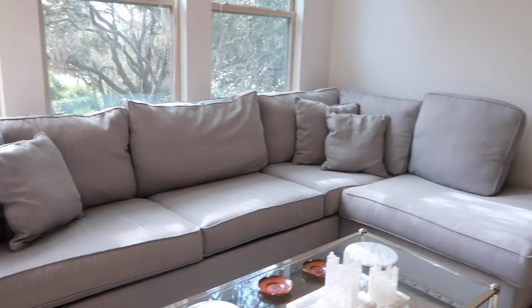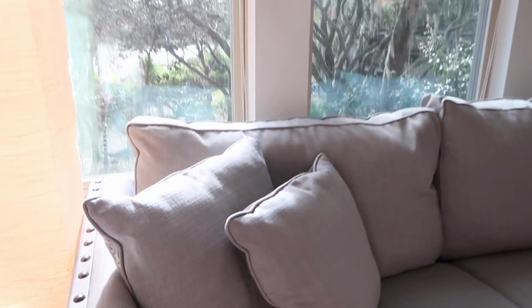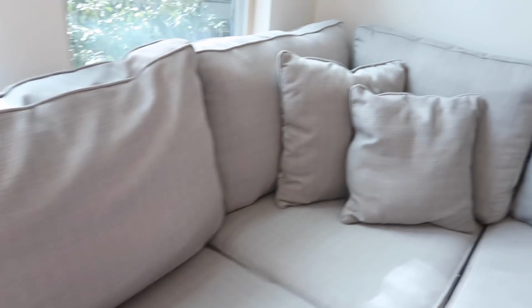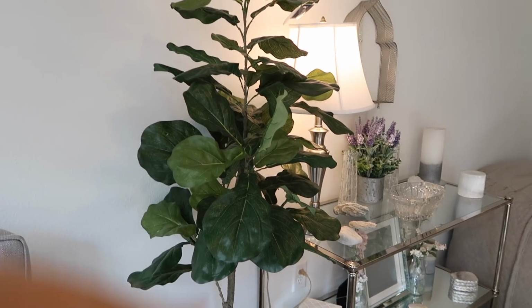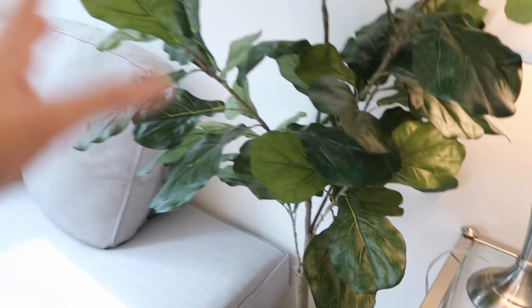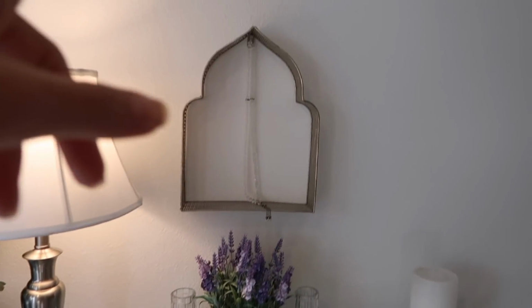Here is our couch that we got from American Signature Furniture on Black Friday, so we were able to get it on sale, as well as finally find the comfort we wanted and the material that we wanted. So here it is. Here is a tree I got from Marshall's that I love because I'm trying to find more greenery to put in the house. And then this lamp I brought from Atlanta. I don't know where my mom got it from.